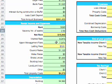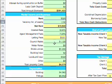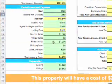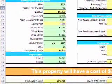Agent management fees, that's to pay an agent to actually let the property out for you. 7% is about an industry standard, so we'll leave that in there. Council rates of $1,100, water rates if it's applicable in that particular council. Strata levies, of course, if it's a townhouse complex, you're going to pay some strata levies. Building and landlord insurances, etc.